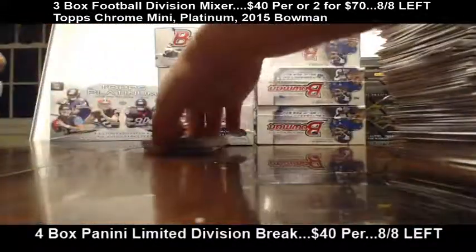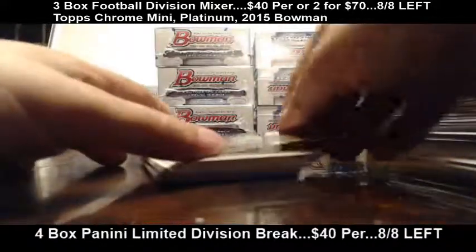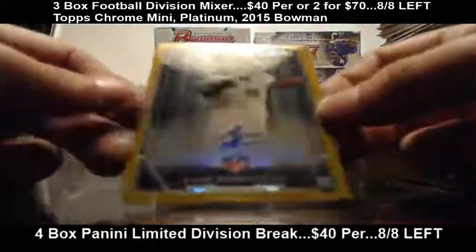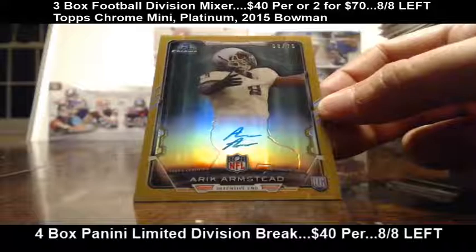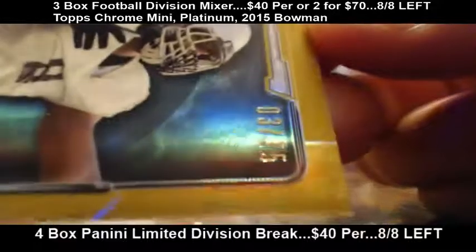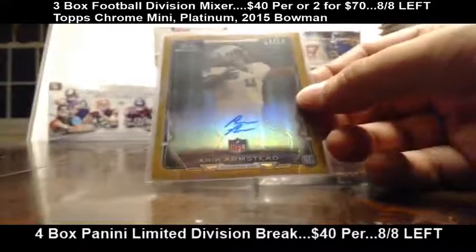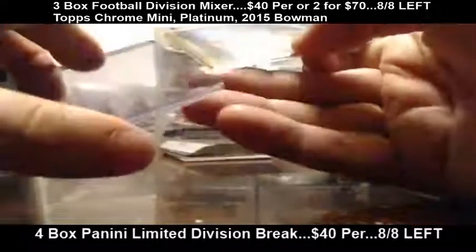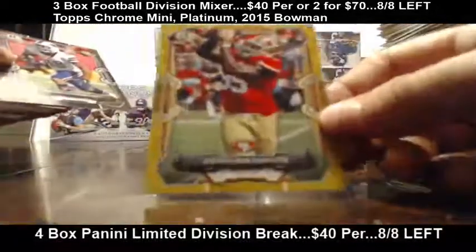And coming to the end, the auto is right here. It is a gold again, Eric Armstead. These are out of 75. Three of 75. Eric Armstead. All right, so that's two golds and a blue. Vernon Davis.